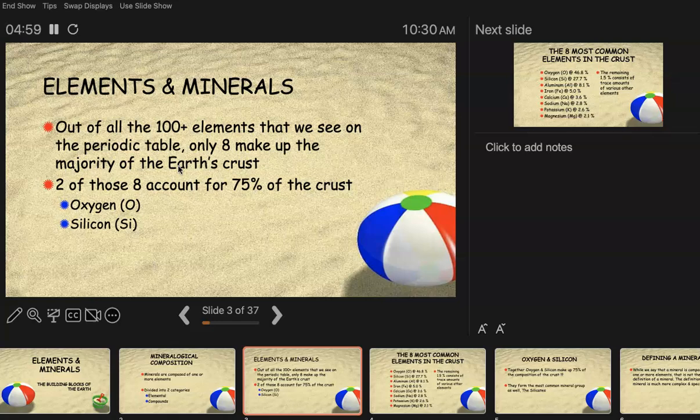Out of the 100 and some odd elements, diamonds are elemental because they're composed just of carbon. One ingredient. Elemental means one ingredient. So diamonds are elemental in that they are composed strictly of carbon.